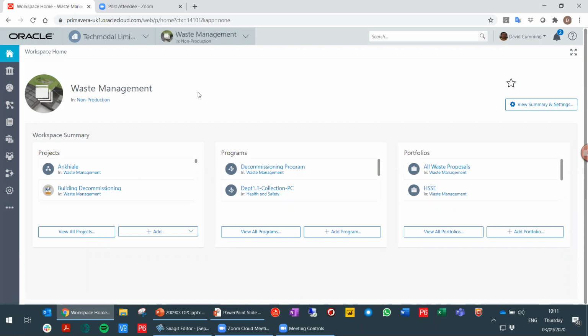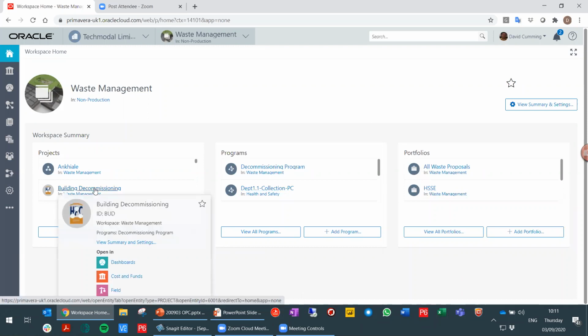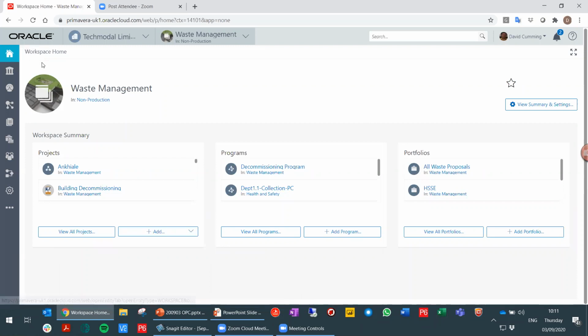So we're going to have a look at one of our projects today, which is the building decommissioning project. At the workspace homepage, we've got different levels, different bits of information. We have our resources list for that particular area of the business. Something I will touch on a lot more later on is that you can have different resource dictionaries for different folders. So a different resource dictionary for this part of the business.